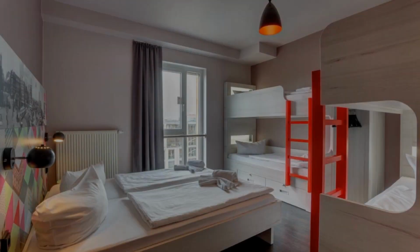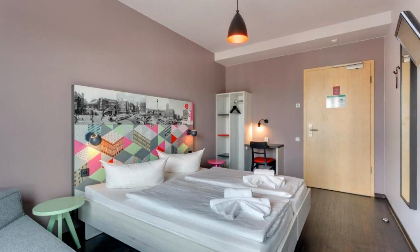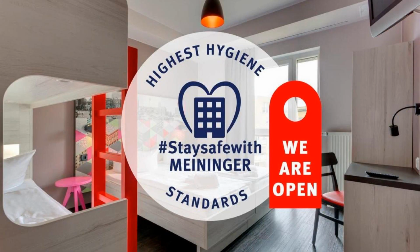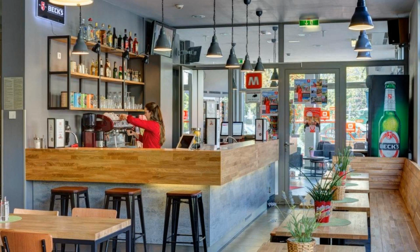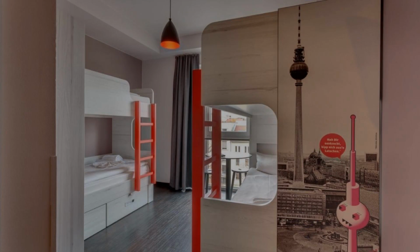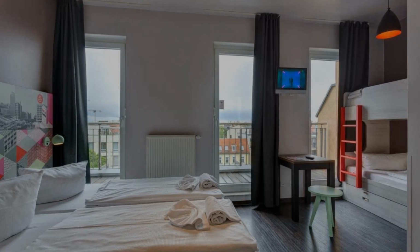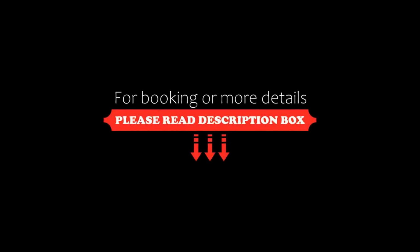Now you are watching a 3-star hotel. The location of the hotel is fine and guests love walking around the neighborhood. There are 10 types of rooms available on booking.com. You can book online and enjoy it. You can see more than 1000 reviews of this hotel on booking.com. Its review rating is 8.0, which is very good.